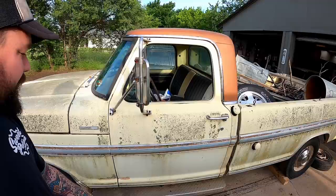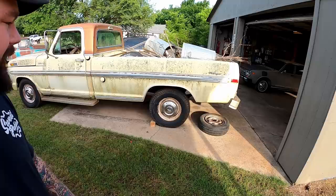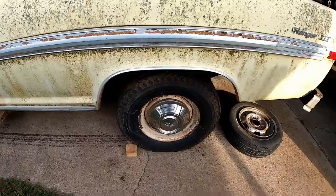Camper special. Look at the big old mirrors on her. She's got some 16 and a half with what, some damn 10 plies or something? Yeah, look at those babies. They're actually still in decent shape.